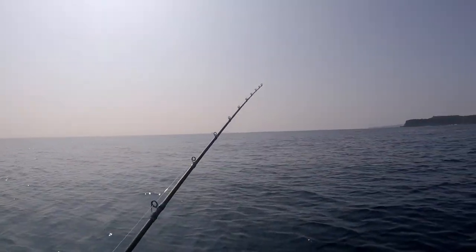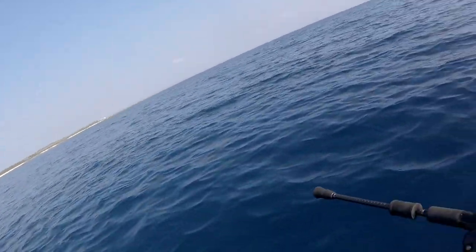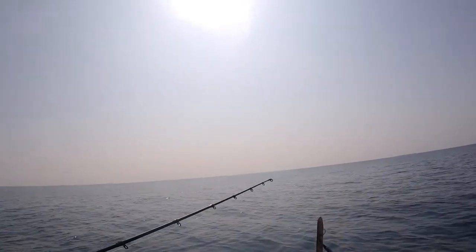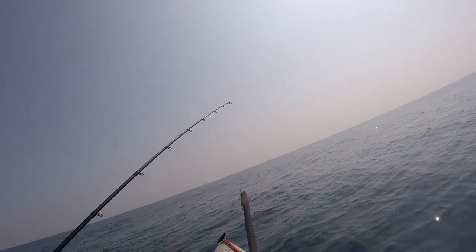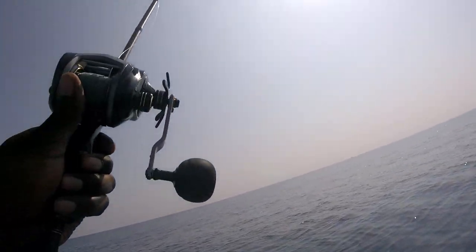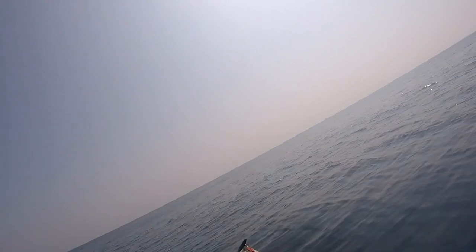Buddy, I got you. First time actually catching one of these. I see them a lot. I'm going to let them go. I just wanted to get a look at them real quick.